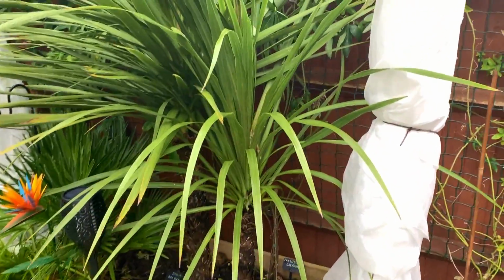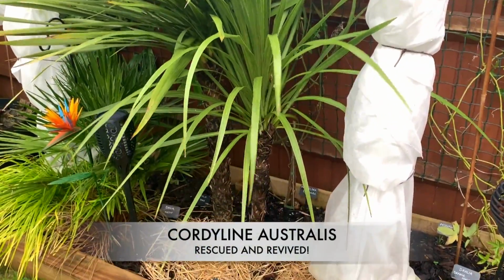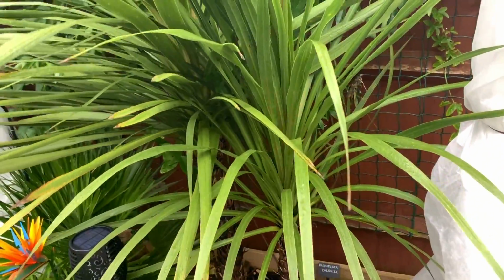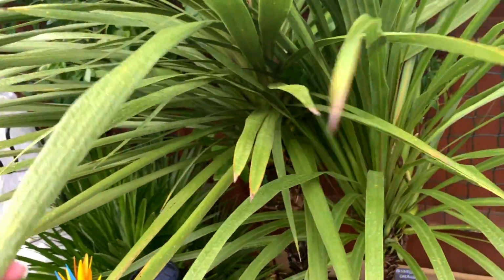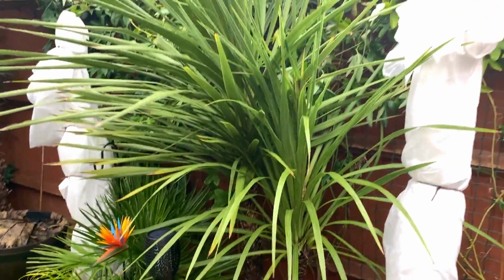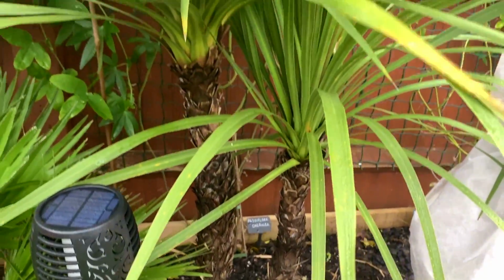And then this was a cordyline that I rescued from the garden centre last year. It looked really rough. It was in the reduced section. It had some kind of fungal thing going on. So I chopped back loads of the leaves that were affected and then I gave it a really good spray. And it seems much better now and it's grown loads. So I'm really pleased actually, because I wasn't sure if it was going to come back to life or not.